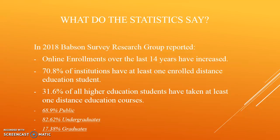So 70.8% of institutions have at least one enrolled distance education student. That rolls into the 31.6% of all higher education students who have taken at least one distance education course. 68.9% is at public institutions, and 82.62% are undergraduates taking these distance education courses, and the 17.38% are graduates.